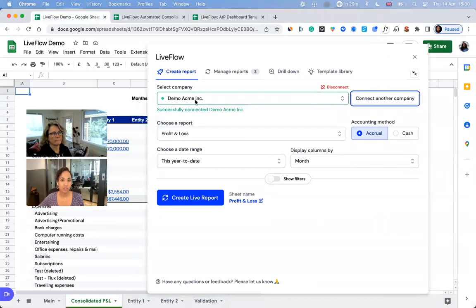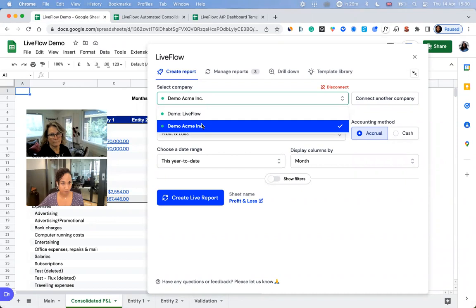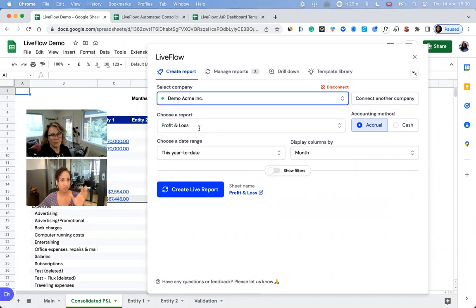So what we see here is that this company is connected and all the other companies will be listed here. So for instance, this is the sheet that you share with your client called Demo Acme. It means that you set it up per tab, or you can create a flash report that I learned from Growth Lab Financial, where they pull P&L, balance sheet, other reports, use horizontal VLOOKUP and create one consolidated dashboard that is just shared with the client. That's also possible.